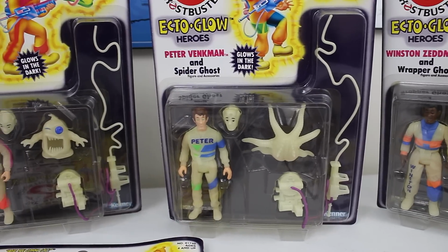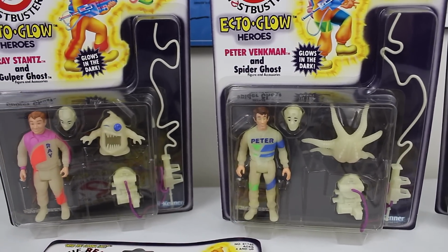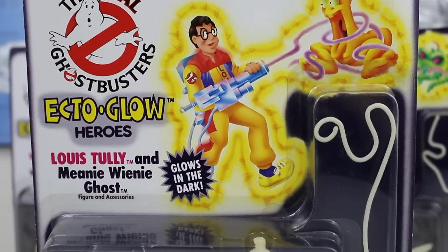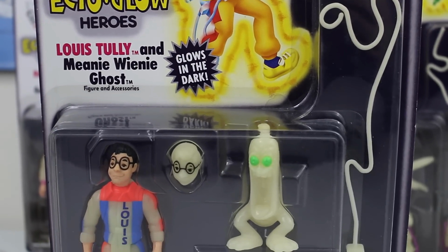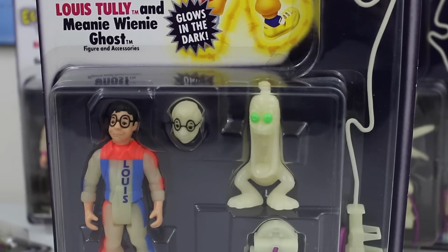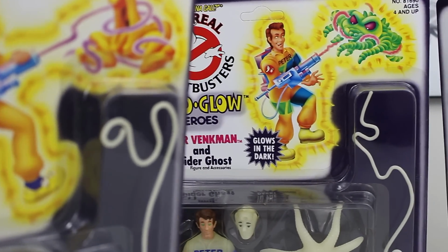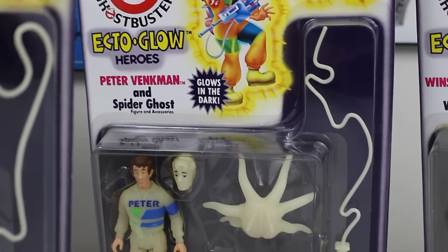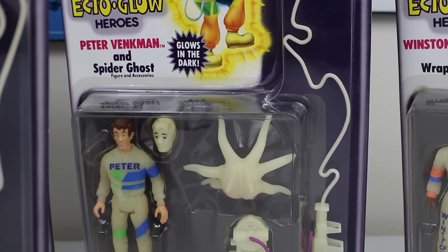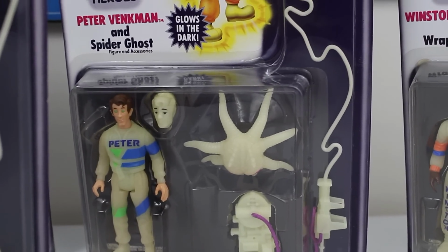I searched that, and eventually, one night, I saw listings for 4 out of the 5 characters. Ray, Peter, Winston, and Lewis. There was no Egon listed whatsoever, and I saw the option for an offer. So I put 4 offers in for all 4 of those figures. And my first offer, it was rejected. It was for the Peter figure. But my next offer for Ray, it was accepted. And then Winston was accepted. And then Lewis was accepted.